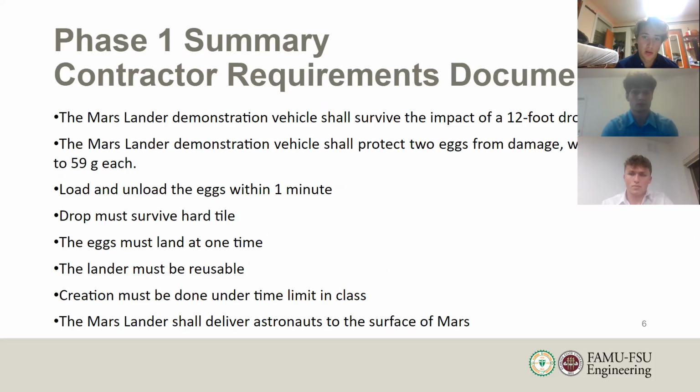The Mars lander demonstration vehicles shall survive the impact of a 12-foot drop. It'll protect 2 eggs from damage, weighing up to 59 grams each. The loading and unloading should occur within 1 minute.